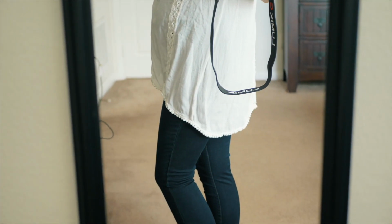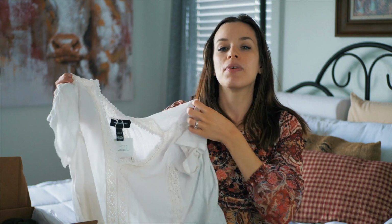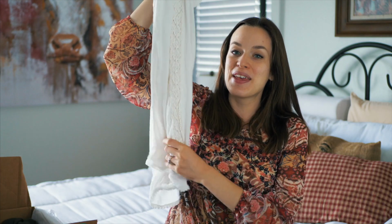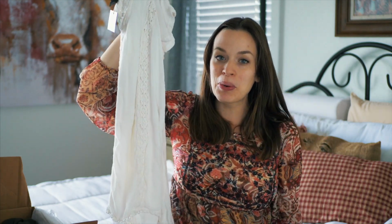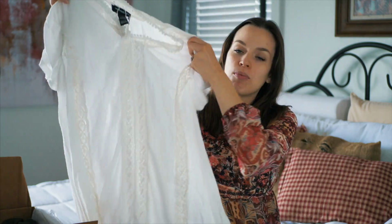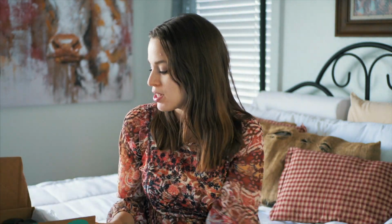I probably won't be going to the beach too much, but I really do like this top, and it looks nice and breezy and breathable for summer, which will feel so nice because I've already started getting some hot flashes and they're not fun. So this will be nice to be a little bit cooler while I'm pregnant. And it is a longer top, so it kind of covers the booty area and everything. But I really like this kind of flowy and just perfect for summer.